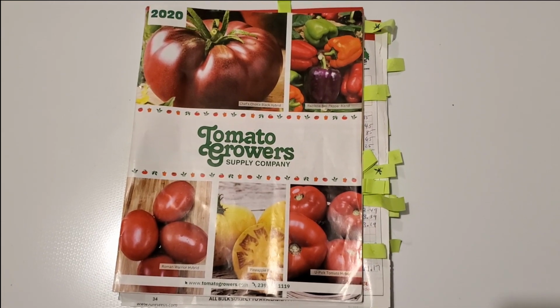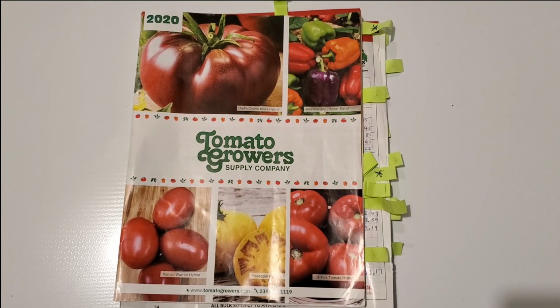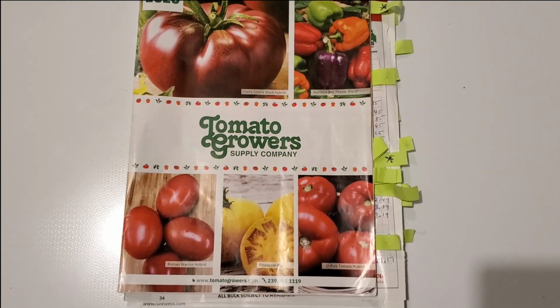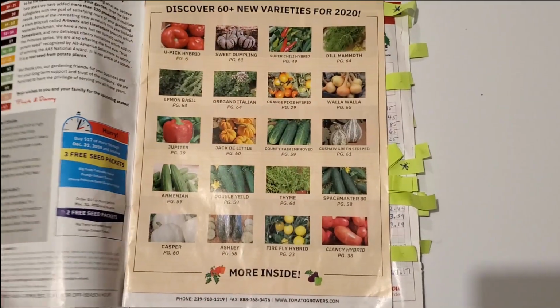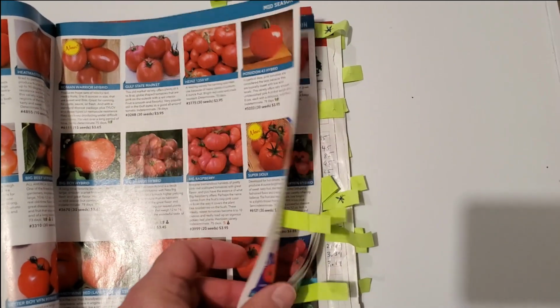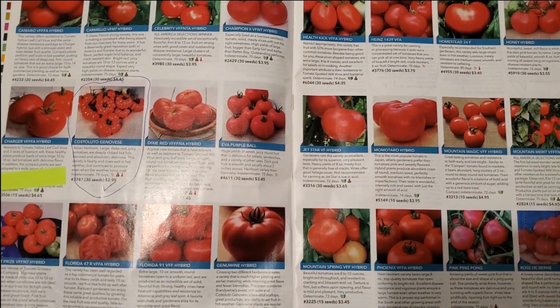It all begins every year in January, around the 1st, when we go through all the seed catalogs that we've received throughout the month of December. Now, my wife goes through these catalogs, and she has a process of marking them up and putting tags on them and notes. You can kind of see the ones that she selected.